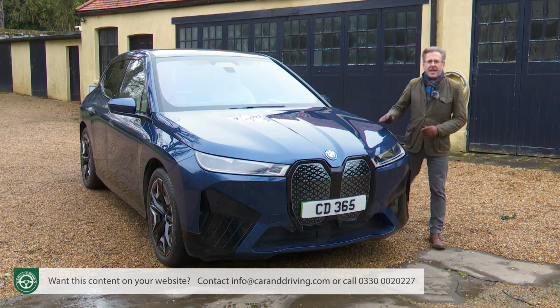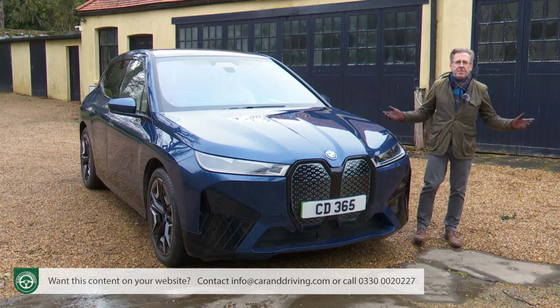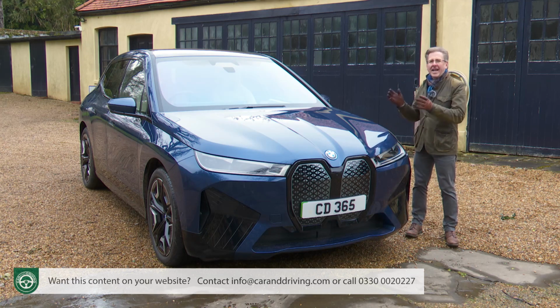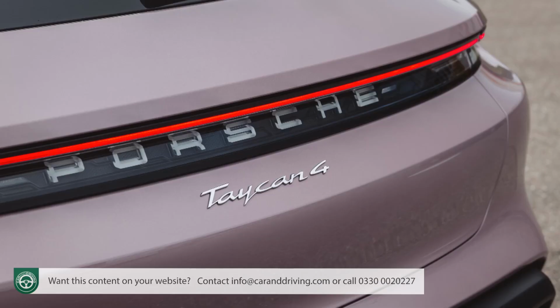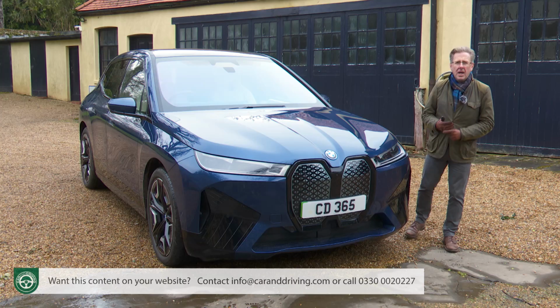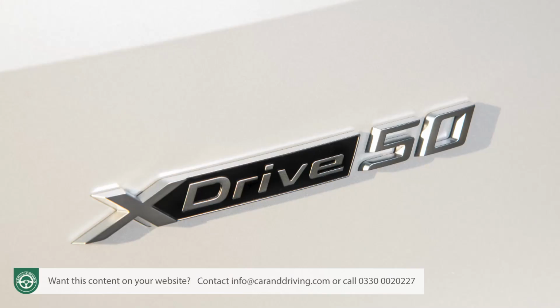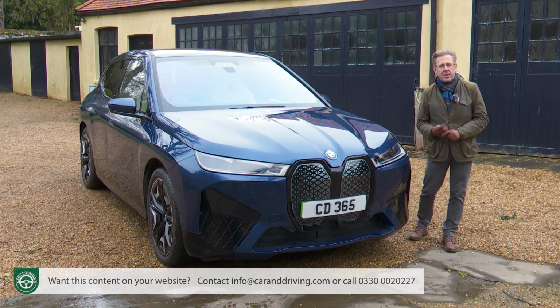But of course, these days there are plenty of other direct competitors from other brands. Probably the closest rival to what's on offer with this iX is Porsche's Taycan Cross Turismo. The 4 and 4S Cross Turismo versions of that model are pitched price-wise between the 40 and 50 series versions of this iX and will take you just over 280 miles between charges.